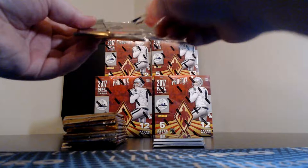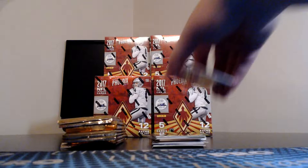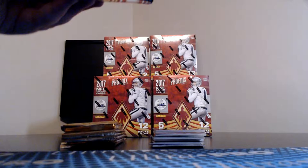Very, very shiny. They all have that rainbow effect to them, like everything that we break. Y'all already know when you get it in person, it'll be a little different than what it looks like on the screen. It'll look that much better in person, even though we do have HD quality video these days. It'll look better when you look at it with your own eyes.